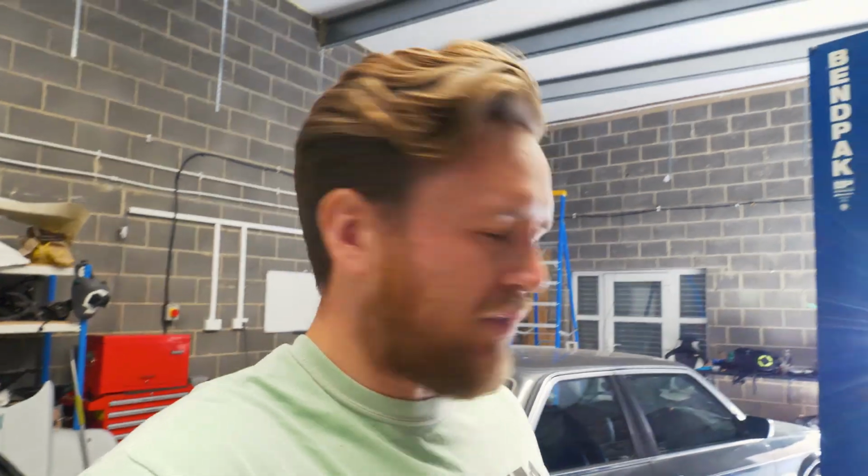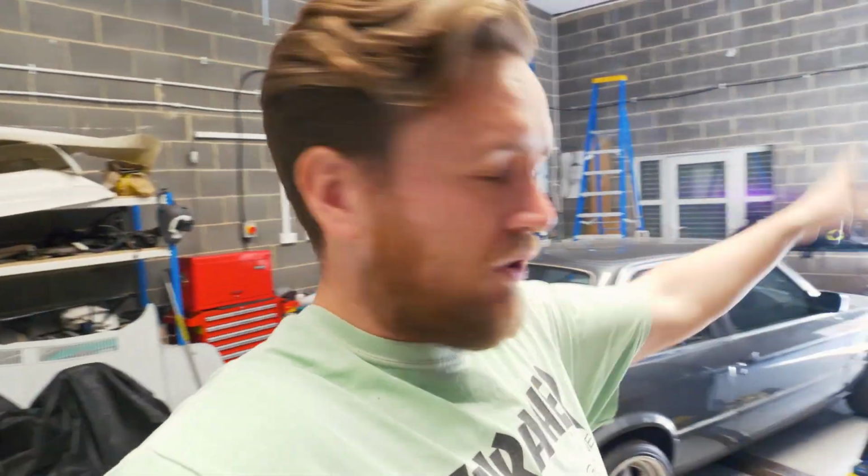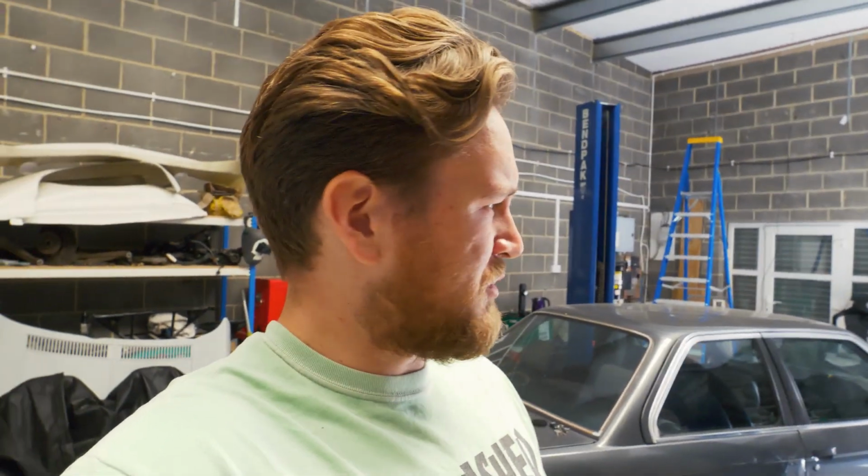Obviously, it's going to need shells, and I suspect possibly a head gasket. It sounds like it's slightly misfiring a little bit, but it might just be a plug or a coil pack or something like that. But we'll go through it all, and we're going to strip that car down and start selling some bits of it, because I think I can recuperate my money from just some of the parts.